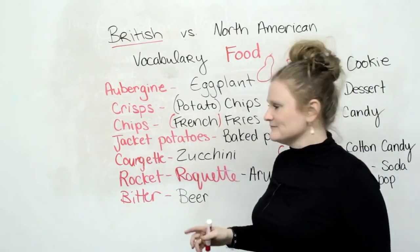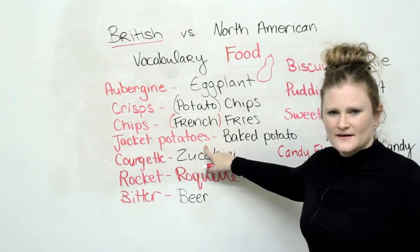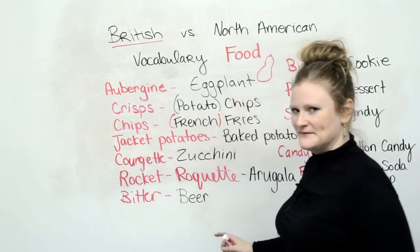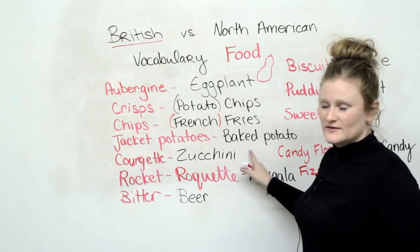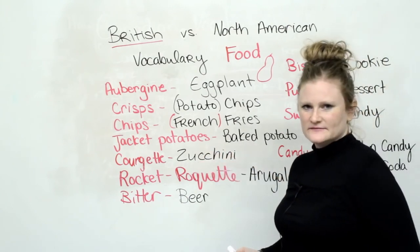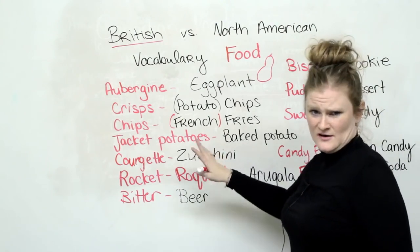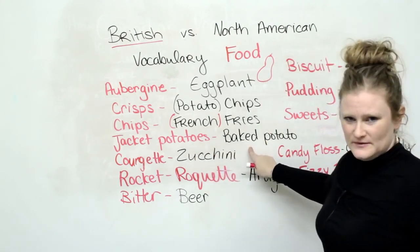But they're the same. The next one is jacket potatoes. I don't know, why are they wearing a jacket? Are they cold? Not too sure. In North America, we say baked potatoes. I guess the jacket is the skin. Makes sense. Do you get to choose the jacket? I'd like a Canada Goose one, please. So jacket potatoes, we call baked potatoes.